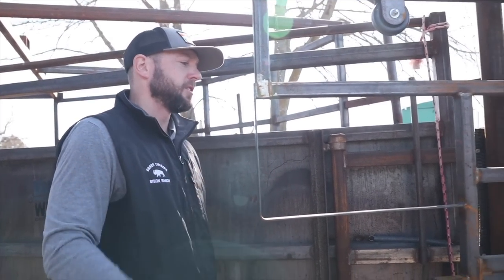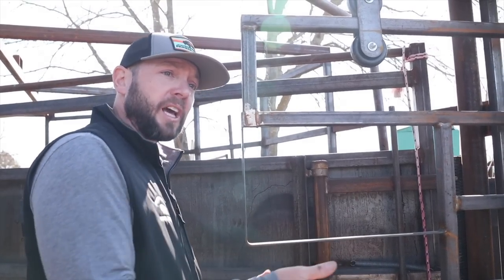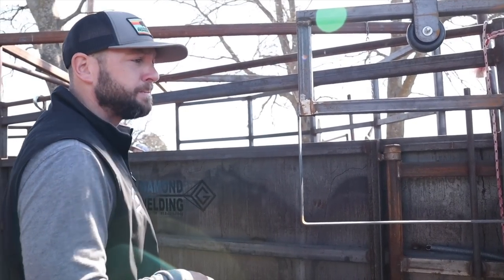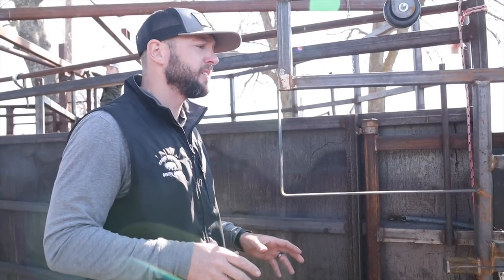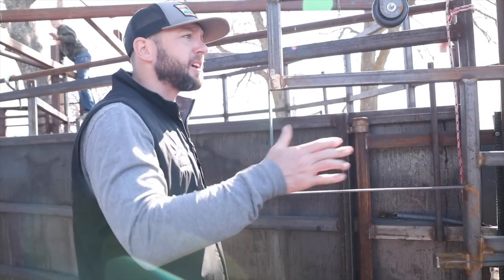But these are solid, and this is just something we had to do as they transition in here. So now we can slow them down. We can catch who we want. If we want Dunbar to be alone, or we just want some cows that are a little more aggressive than others not to hit each other, we can keep them contained and pick who we want in there.